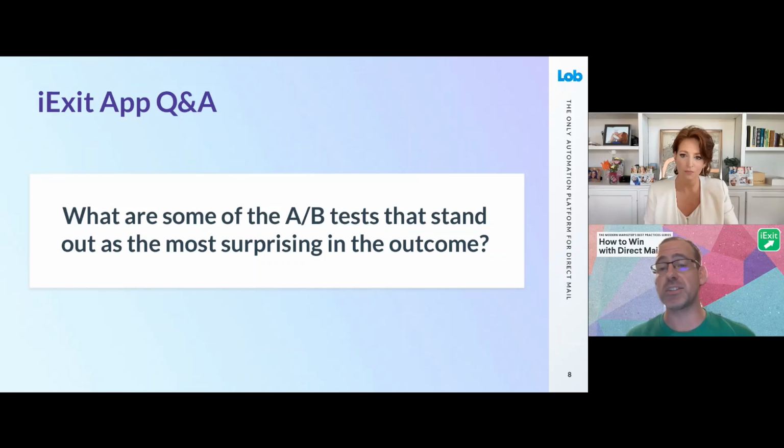We eventually started testing with the bigger postcard, the 6x11, thinking that would actually have better results. We were shocked with how little response we got back from that. And that in no way is to disparage the 6x11 format all by itself. It could have been our message. It could have been a number of different things, but we tried a similar message as to what was on our 4x6 with the bigger 6x11, and we were surprised. It didn't get the results we expected. So we went back to that.